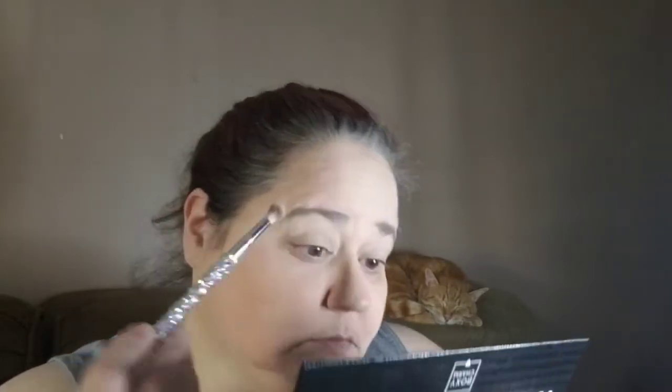Okay, and I am going to actually use the mirror that is in the palette. Now, if you watched the video where Jennifer Garcia and I did a Shop My Stash, she selected three colors for me to use, and I selected three colors for her, and we had to create a look using those colors.